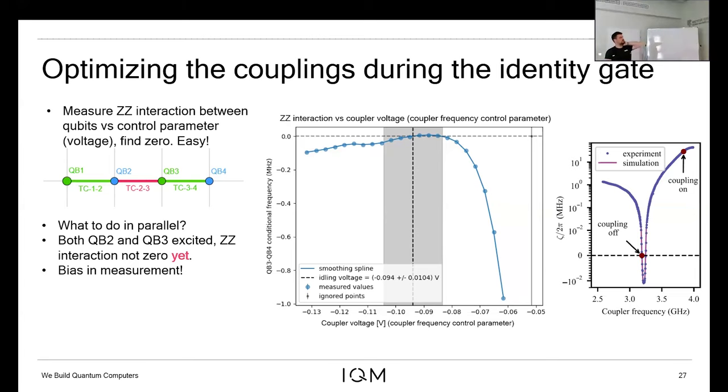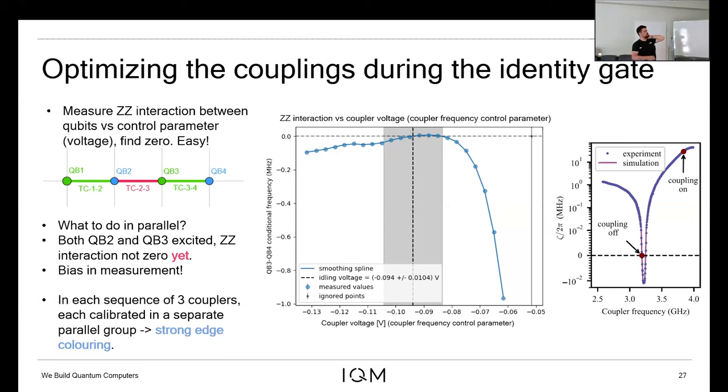So we can try to go a step further and do this coupler and this coupler at the same time. But this also produces a problem, because if we put, for example, this qubit in the excited state, then the frequency of this one changes as well as this one. If the middle coupler isn't calibrated yet and you're calibrating both of those, this will give you bias in the measurement. The zero will shift and you will pick the wrong point, because the slope is quite low. So we essentially just give up a little bit and say that any sequence of three couplers in the chip has to be done in separate groups. That generates 8 groups of couplers, so we have to do only 8 experiments to calibrate all the couplers in the chip to zero the z interaction.